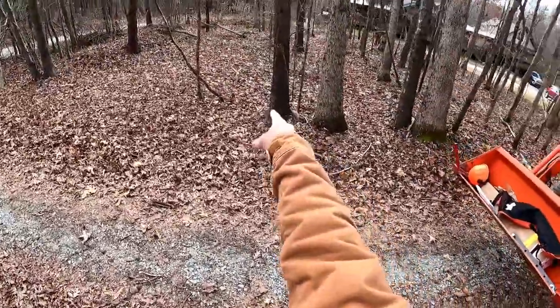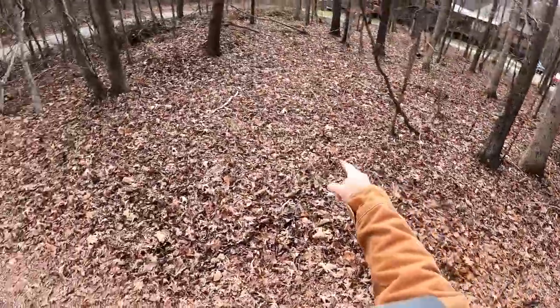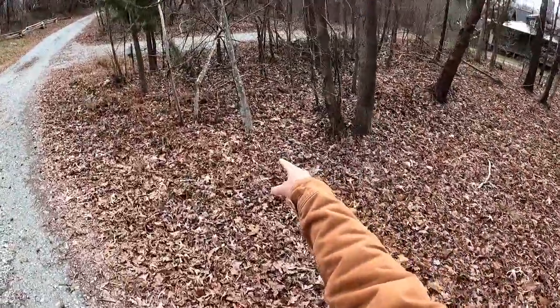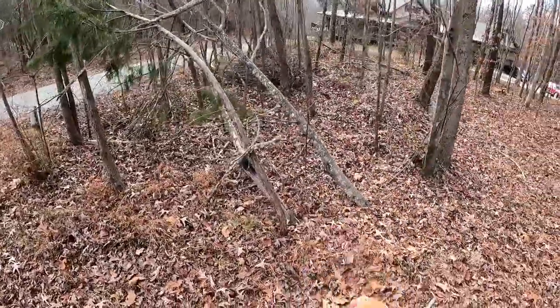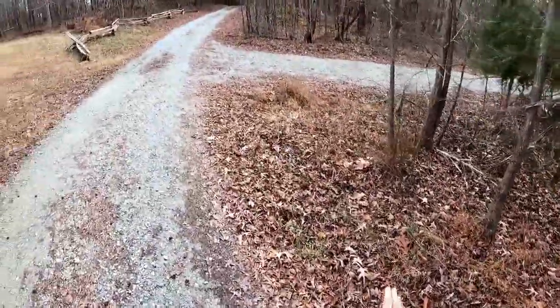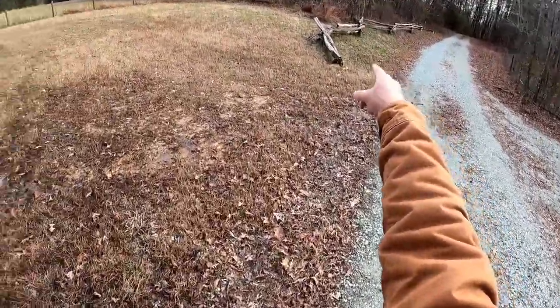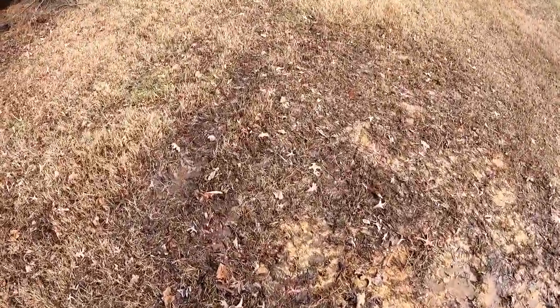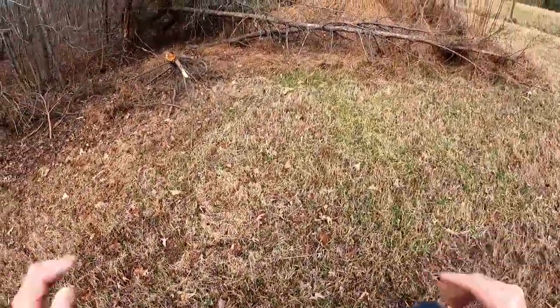There's a bunch of limbs in this little island here in front of the house. I've got to use my chainsaw to cut these down and get rid of all the windfall that looks bad. That area over there needs some attention, but mainly this whole area in here.